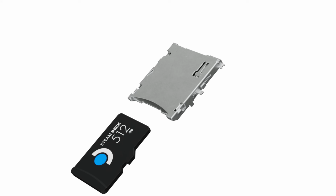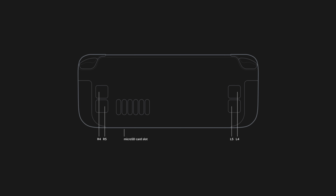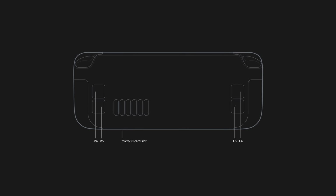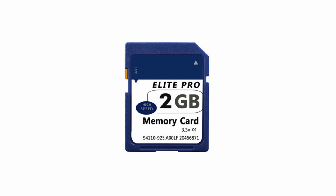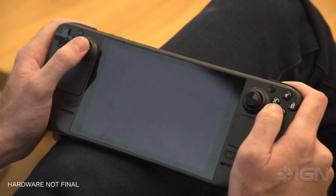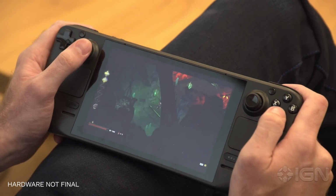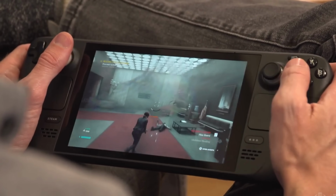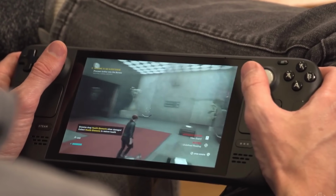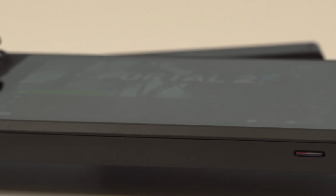Number 3, all of your games running off an SD card. Now, it's not news that the Steam Deck has a high-speed SD card slot, which can accommodate up to 2 terabytes, but a lot of people have opined the idea of running PC games off a standard SD card. Sure, it will definitely be slower than running games off internal NVMe storage, but how much slower? I suspect that most of the games will play just fine off of SD cards, and really only load times will be significantly impacted. It's worth noting that all of the footage that we've seen from the Steam Deck and IGN's coverage was being played off the SD card, and that's a pretty big deal.